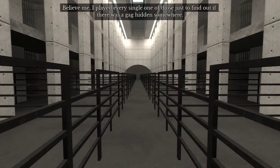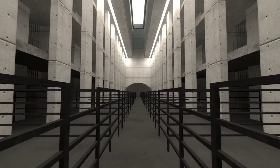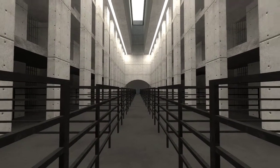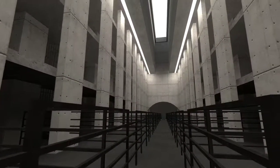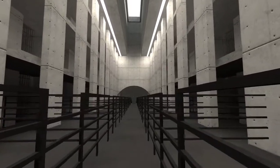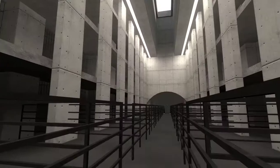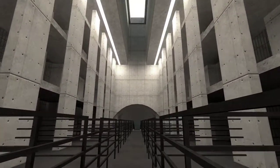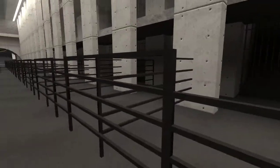Believe me, I played every single one of those just to find out if there was a gag hidden somewhere. There wasn't. I think it's just a matter of while games should be playable in some respects, other games, such as these pieces that have been made and designed, they're art pieces. There's a narrative woven into the actual environment itself. And the game, in some respects, is played in the mind. How does it make you feel? What emotions does it conjure up?